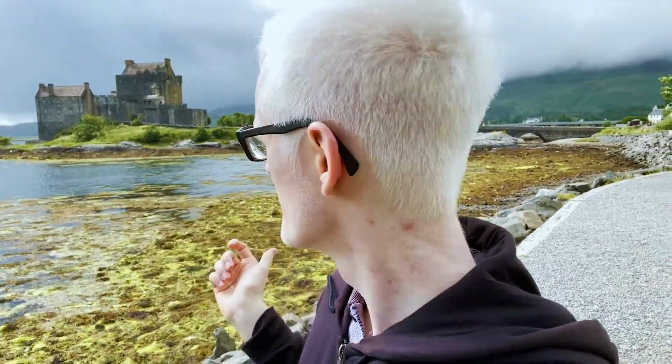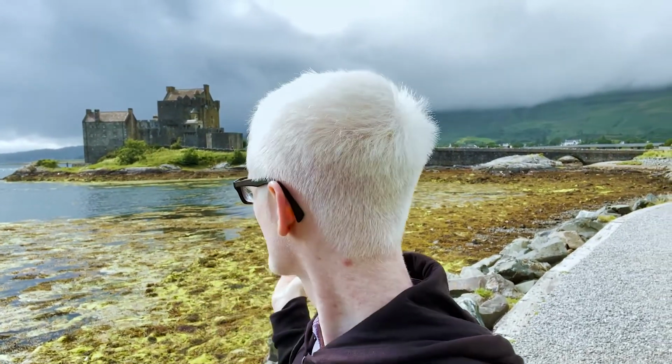Oh, we made it up to Eilean Donan Castle, which you can see in the background here. Pretty cool. We've had some lunch and we took a look around the castle. And now we're heading over to Skye. It's a wee bit windy, and I don't know much about the history of this castle, but it was something like the 12th or 13th century. It was originally built, and it was destroyed and then rebuilt.